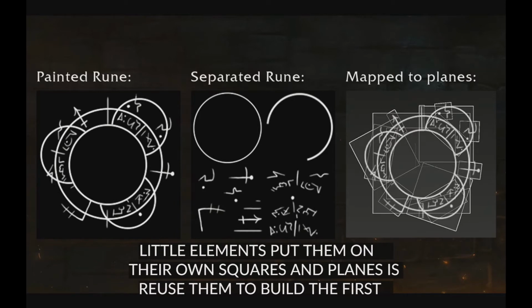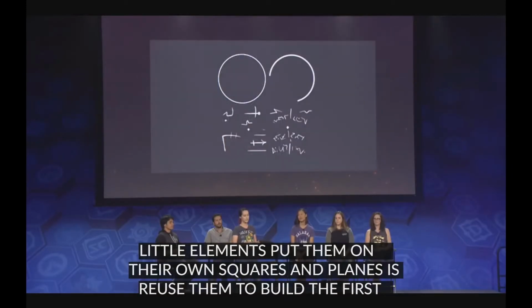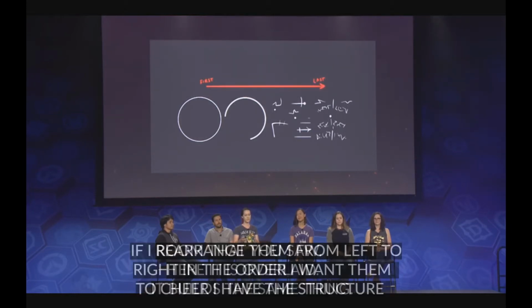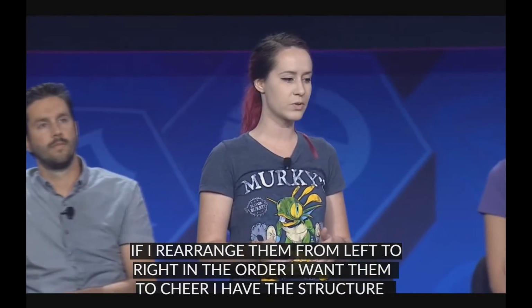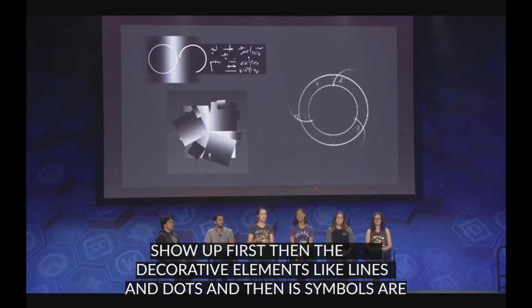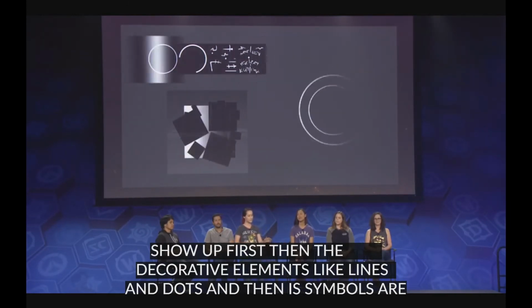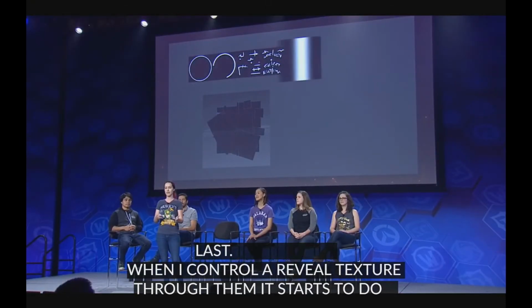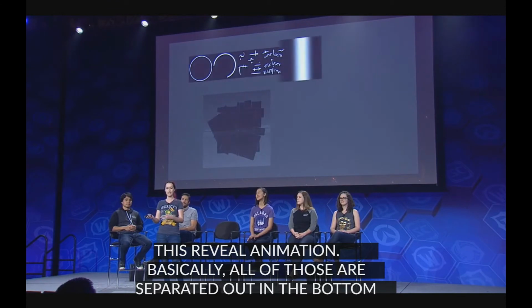And if I arrange those little bits in that middle image from left to right in the order that I want them to appear, so I have the structure showing up first, then the decorative elements like lines and dots, and then the symbols are last. When I scroll a reveal texture through them, it starts to do this really cool reveal animation. And basically, all those squares and elements that are separated out in the bottom left, white is on and black is off. And the one on the right is, with all the transparency put together, the final result.